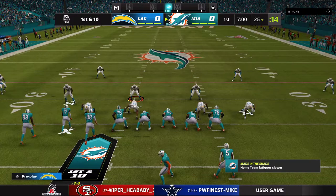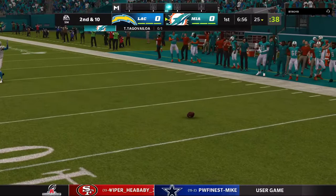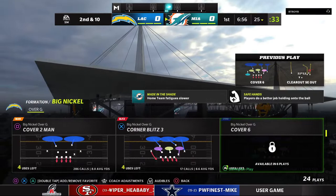Tua now on first down. And his first pass is incomplete. I think he's got to be careful not to force anything into coverage right there. There weren't really any throwing lanes, but the best part for him, he's got second and third down to fall back on.